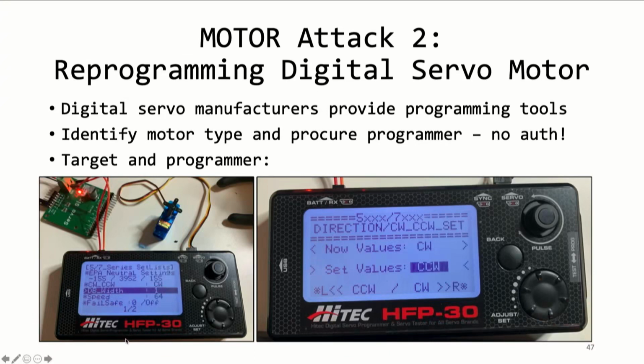So moving on to our second motor attack experiment, we wanted to show how simple it is to reprogram a digital servo if they're using a target application. If your target robot or drone or any kind of system has a digital servo, chances are it has some kind of marking, either externally or internally, that tells who that manufacturer is. If you know the manufacturer, you can generally find that they also like to sell programmers to change the characteristics of the motor. So the left picture, we basically show the high-tech programmer in line with the servo, along with some of the characteristics that can be reprogrammed, such as direction, speed, and dead bandwidth.